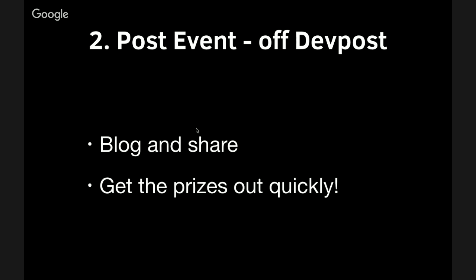And here's the best tip: get the prizes out quickly. Ideally, you should be giving the prizes to the hackers on Sunday at the hackathon. But if you're not able to do that, or you need to get affidavits and other things, then really make the effort to get those prizes out as quickly as possible. I know everyone's super tired after a hackathon and there are a lot of other things to catch up on, but it really makes a difference to the hackers to get the prizes quickly.